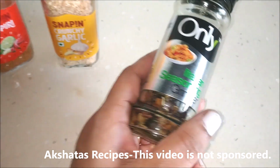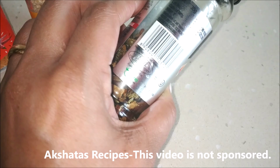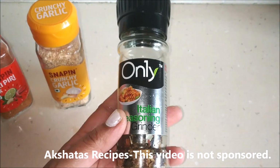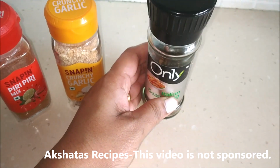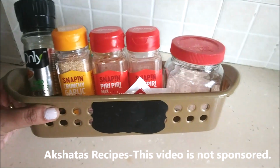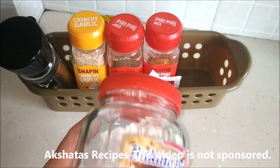And this is also some mixed herbs Italian seasoning that I love. It has all the herbs and the chili flakes all together, everything in one. And this is one of my favorites too. Together in my pantry, like this. And then besides that, I also have some baking powder at hand.